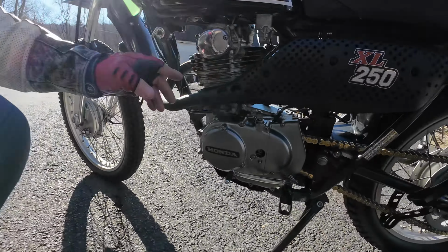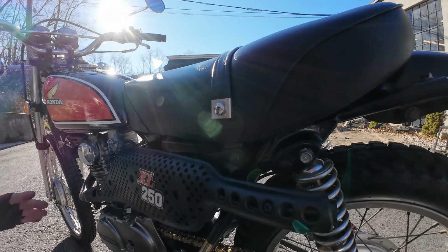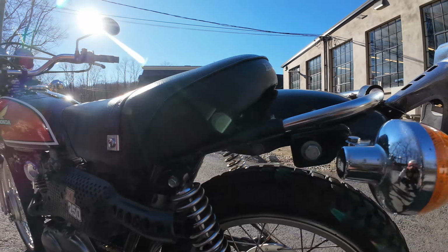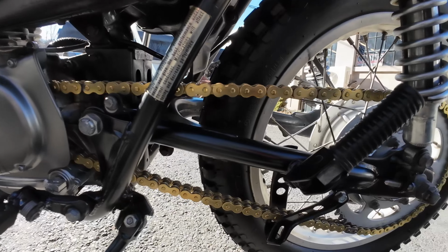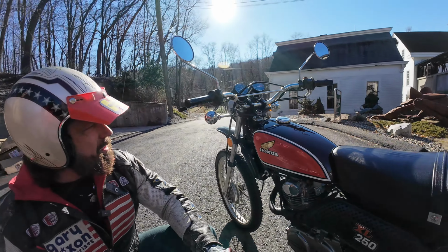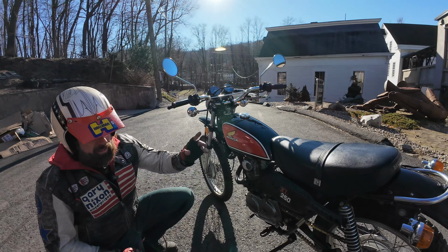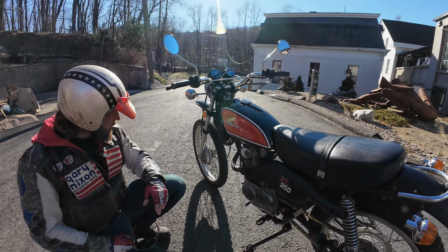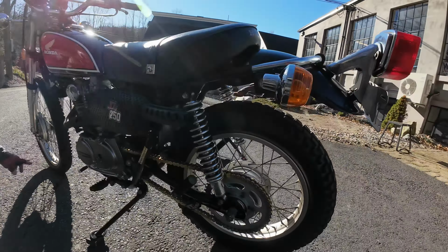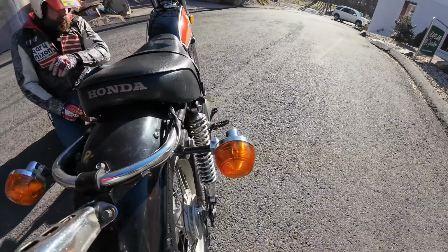And the original exhaust system, the original emblem on the exhaust is intact. Usually that stuff's destroyed. It has a brand new gold chain on it. The tires are in excellent condition. The brakes work perfectly. Everything on it works. The turn signals, the headlight, the horn, everything works. High-low beam, the idiot lights, has a proper 4.00 by 18 rear tire on it. The original stickers are still on the rims. The original DID stickers, which usually get blasted off.